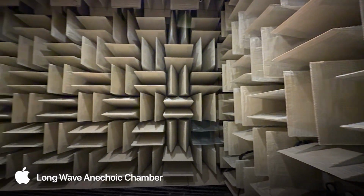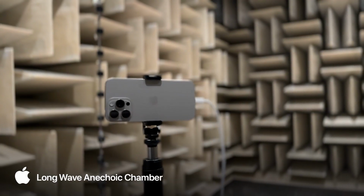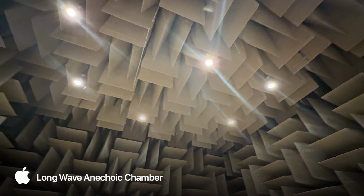This is the coolest part of my entire day. They took me inside the long wave chamber. This, as you can see on your screen, is an anechoic chamber that is built inside the Apple facility. And this is where they test out the audio capabilities of the iPhone. It was a massive room with nets in the bottom, and it was covered on the 6 sides with wedges, as you can see around.